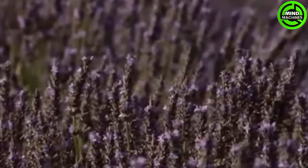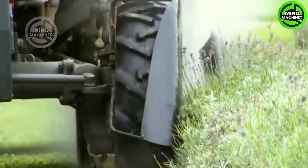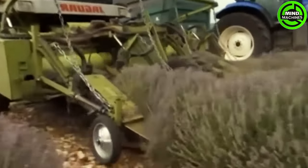During the harvest, the producer assesses the quantity of flowers and their color, which should be a bluish purple, about to turn brownish gray. The producer also crushes a few petals to observe the amount of oil extracted from the lavender.